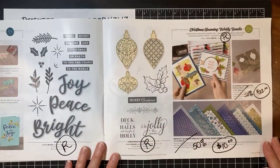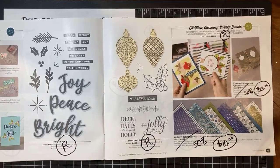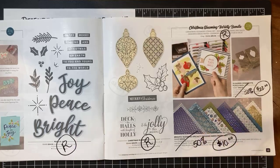All right, for those of you who just joined us, I'm on page 19 of the holiday catalog. You might want to make some notes as I'm going through, and the prices that I'm giving are in Canadian. So if you're from somewhere else, your prices might not be quite the same as ours.